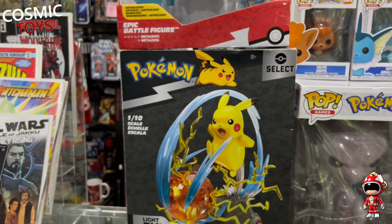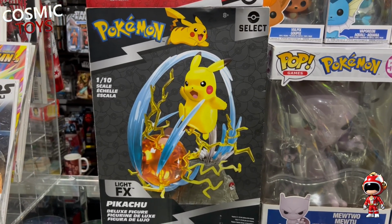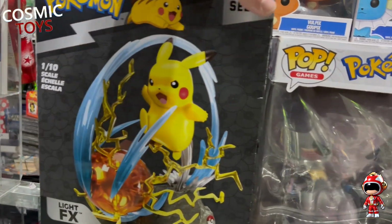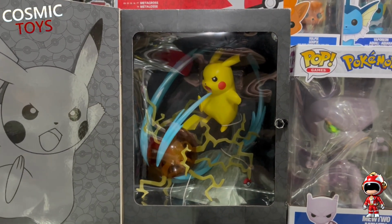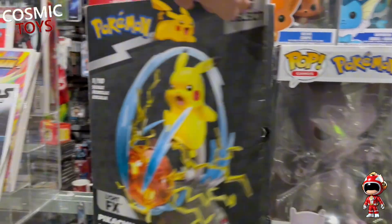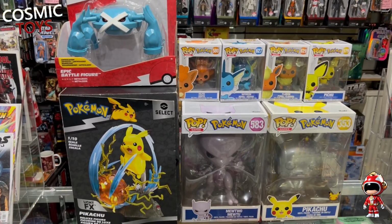And I quite like this one. We've got a 1/10 scale Pokemon Select Pikachu Deluxe figure with light effects. You can open up the front of this to have a look at it as well, and I quite like that. I think that's nice. Look at that, I like something Pokemon. Yay! Yeah, pretty cool. Cheers, Danny, mate, for bringing those in for me.